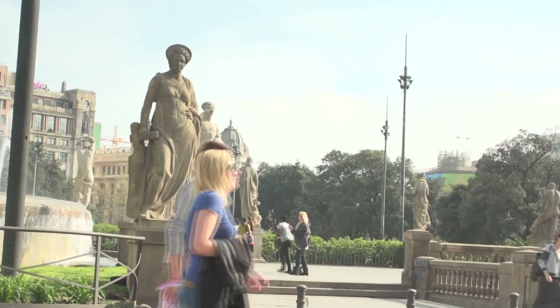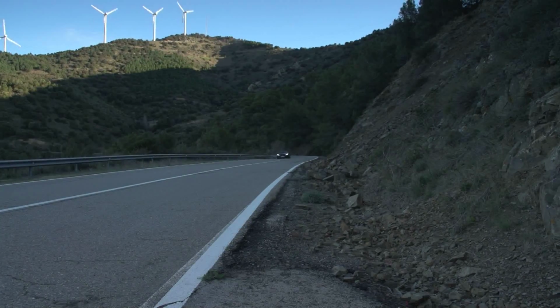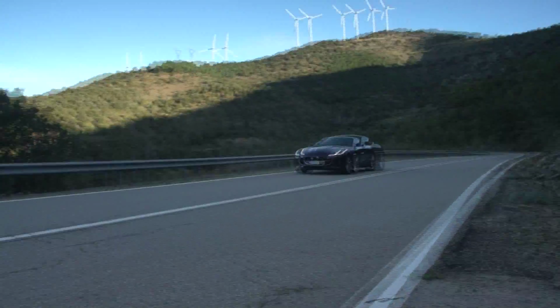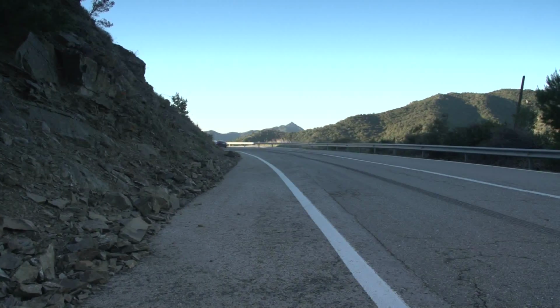We were invited to join Jaguar in Spain for the world launch of their new car, during which we drove a route that covers a good few hundred kilometers, along which we found an abandoned highway.